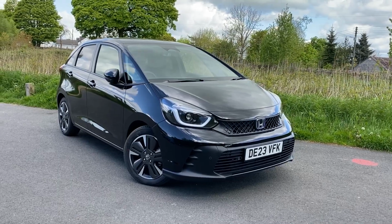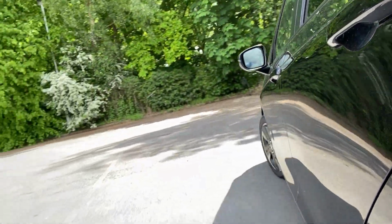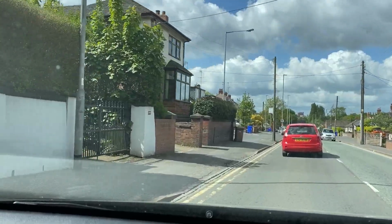But the new Honda Jazz with that full hybrid system in is a pretty fun car to drive. It's quite nippy, it's quite smooth around corners, but ultimately it's so reliable and so relaxing. You know, when you're just driving around towns, it's just so economical and so reliable.